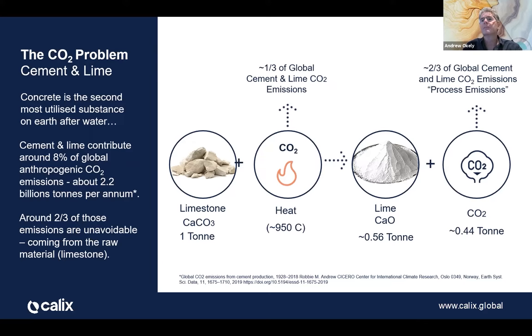The challenging aspect of lime and cement production when it comes to CO2 mitigation is that two-thirds of the CO2 emissions are unavoidable, in that they are a result of changing limestone to lime, which we can see in the graphic here. So irrespective of what is done on the fuel side of this industrial process, there will still be a need to effectively capture the CO2 from the limestone. And again, the illustration there shows that. So limestone, you get CO2 from the heating process, but you also get CO2 from the limestone turning into lime.